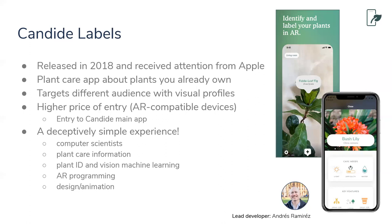Now, the point is that this app that we developed back in 2018 had a slightly higher price of entry simply because AR compatible devices tend to be those at the very forefront of the market, Apple's devices, basically the newest iPhones, the newest Samsungs, etc. They're usually the more expensive devices. So it's usually targeted at a slightly different audience where that's concerned. And it was also built to provide a nice entry point into the main app that we have that a lot of you probably have heard of that I won't go into today.